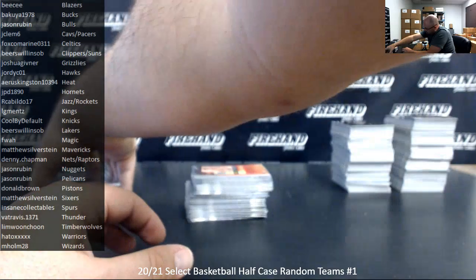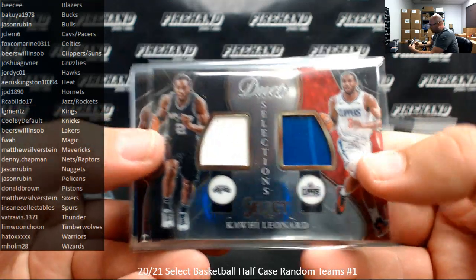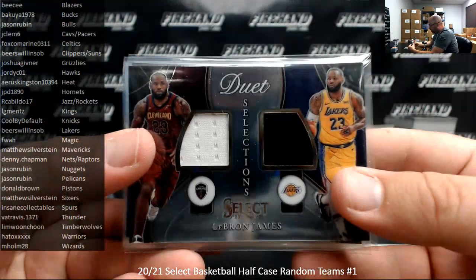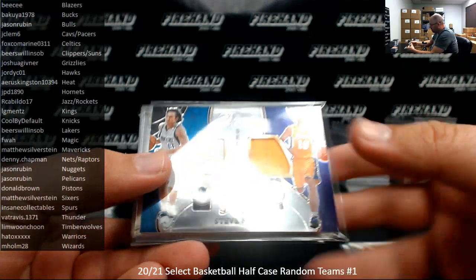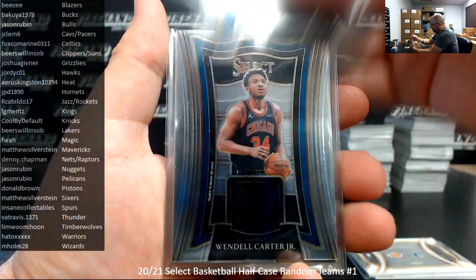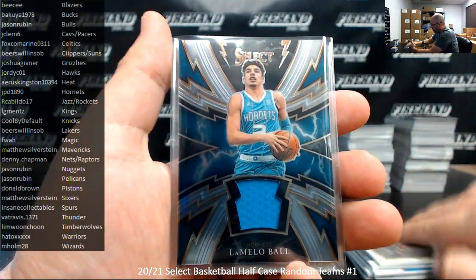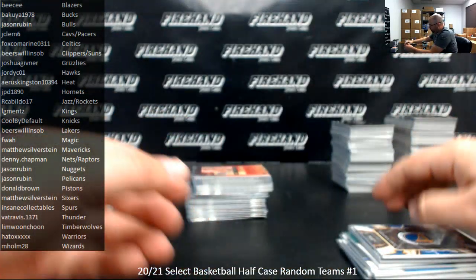All right, memorabilia hits. Duet selections. Kawhi Leonard, drawn this one, went to the Spurs. LeBron James, the draw on this one, went to the Lakers. The Steve Nash duet selections also went to the Lakers in a random draw. Additional memorabilia hits. Wendell Carter Jr., got him twice for the Magic. Draft selections, Aaron Nesmith, Sparks, LaMelo Ball, and Killian Hayes. And purple Sparks of James Wiseman, which is numbered to 99.